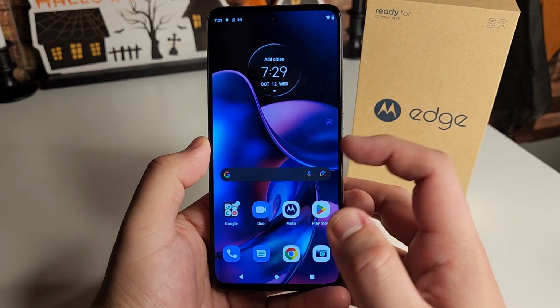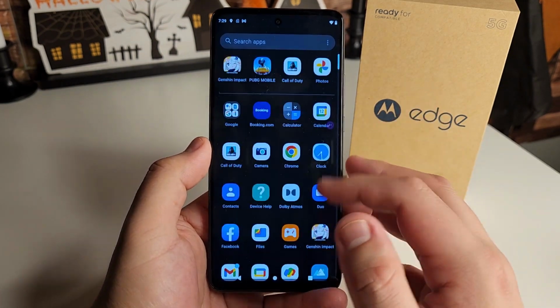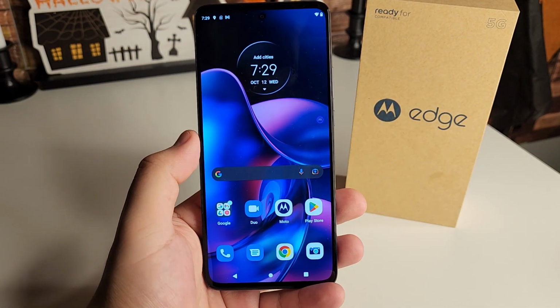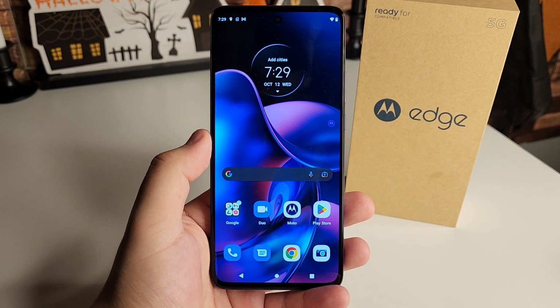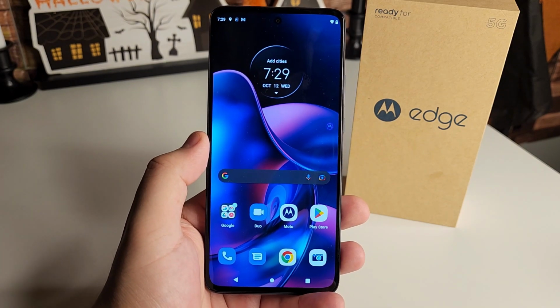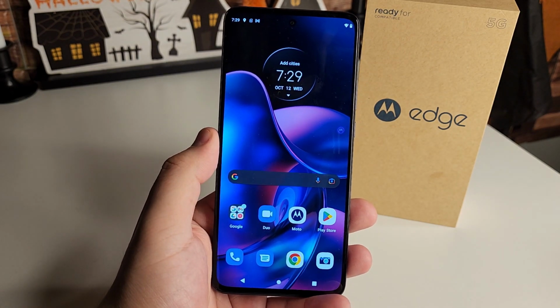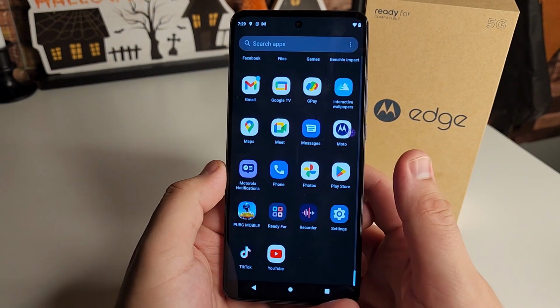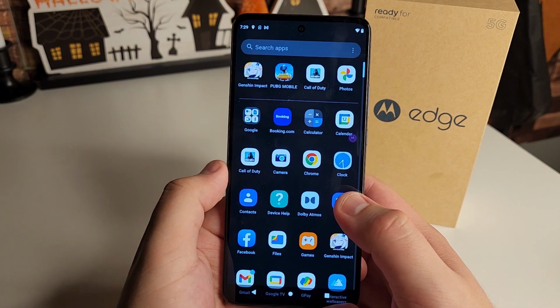So first and foremost, I think my favorite part of this phone, and I think for most people this is going to be your favorite part, the screen. The screen on this phone is beautiful. We have an OLED display on this. This is going to be full HD, but we also have a 144 hertz refresh rate on this. So it's going to look absolutely beautiful when you play your video games on here.